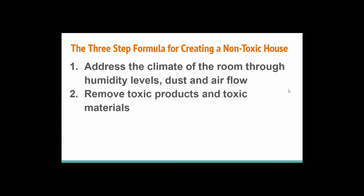The second thing is to remove toxic products and toxic materials. Now, if there are products that you can just remove, say a candle, say a plastic container, do it. If it's something you need to replace, then we're just going to have a little bit longer of a road here to try and get all of this done. Toxic materials can be very tedious and time consuming to remove, but you can do it. It just takes a lot more planning.